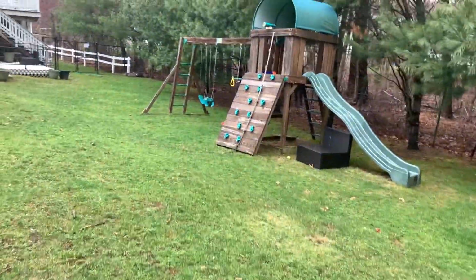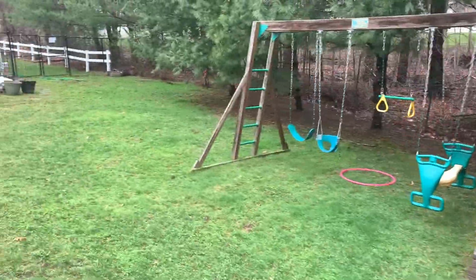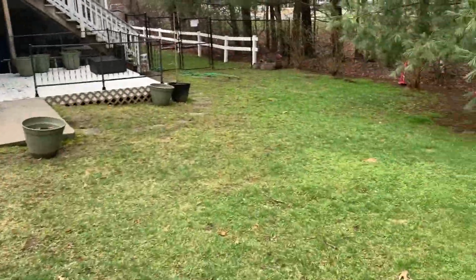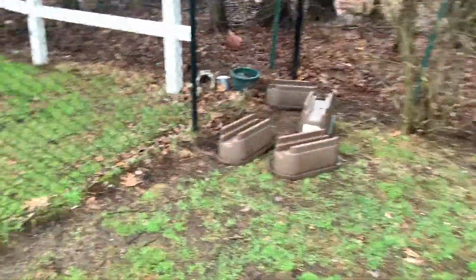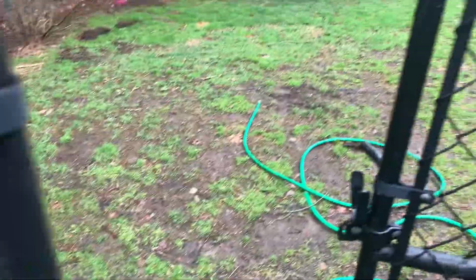And we'll head out to the front and take a look at that as well. You can see really not a lot of stuff to deal with out here. Rake up some of these sticks, raking that tree line like I said. Only little point of caution is going to be this area right here. As you can probably hear as I'm walking through, it's a little bit wet still. So we're going to try not to run any mower blades over this. We'll just blow this area out.